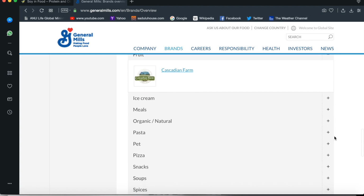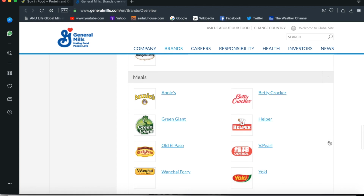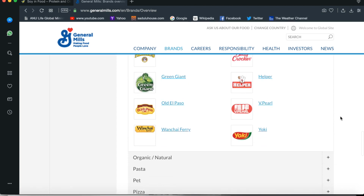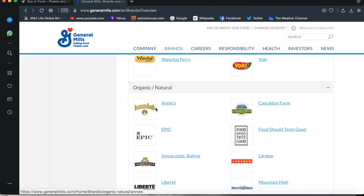Fruit, Cascadian Farm. So fruits that would be under this label would also be under the General Mills corporate production brand. Ice cream, Haagen-Dazs. Meals, Betty Crocker. Green Giant, that would be for vegetables also, I would imagine. Organic anise, and that is the product that I use, or I have used.